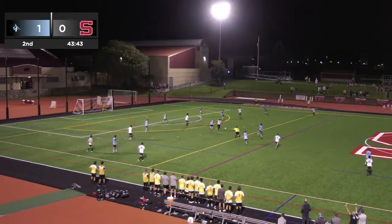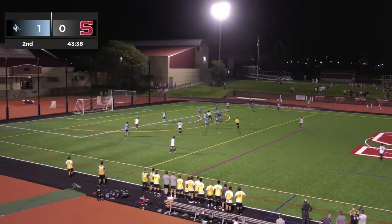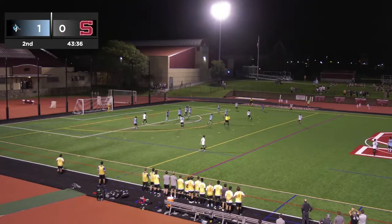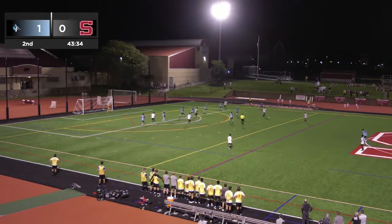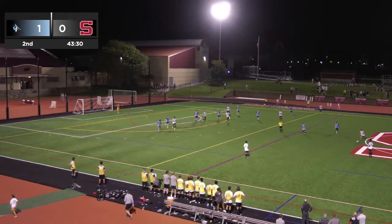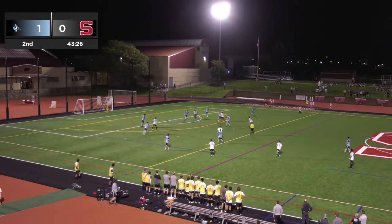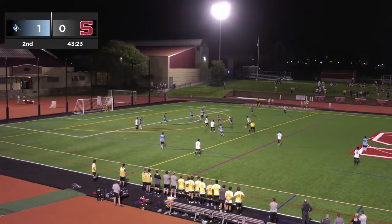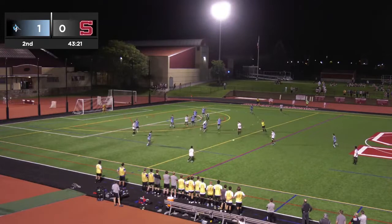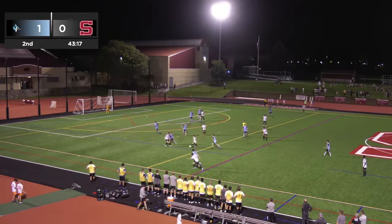Tumushabi trying to create some room for himself. He does just that. Keeps control. It's Kenny with the ball. A bad pass. It goes back to midfield. Claxton in the middle. Swarthmore really wanted to crack that ball right at the top of the 18, but didn't really find any space.